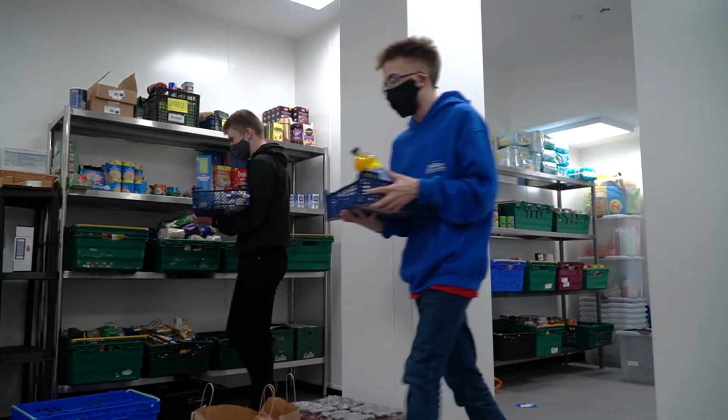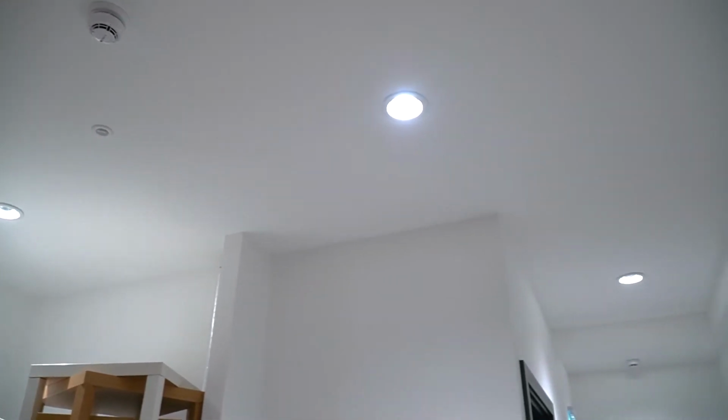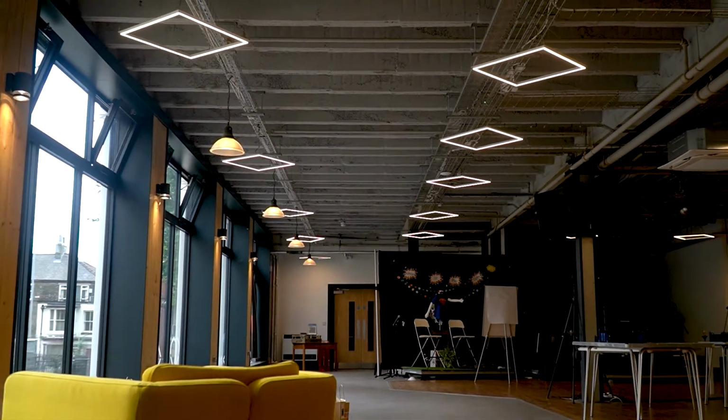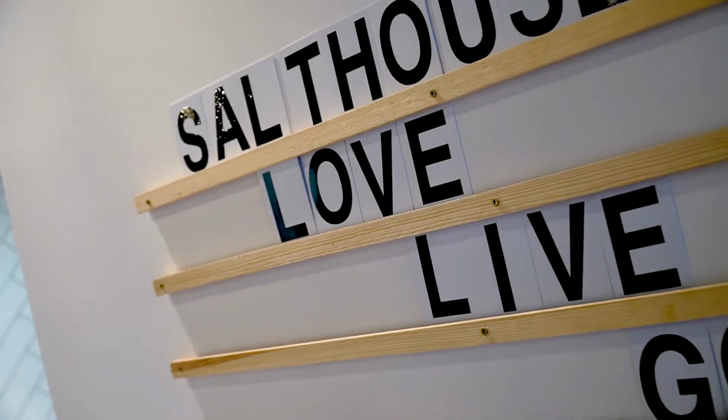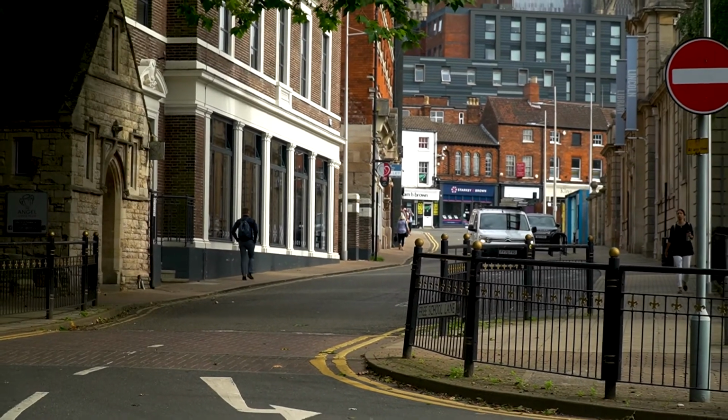IP-rated lux panels were installed in the kitchen, with surface and recessed platinum luminaires fitted in the servery and reception areas. Now a contemporary church and community hub, Salt House will be the new home for over 450 members of glorious St Swithin's.